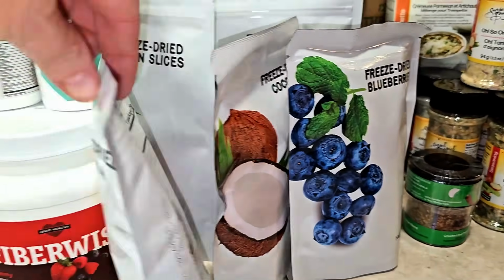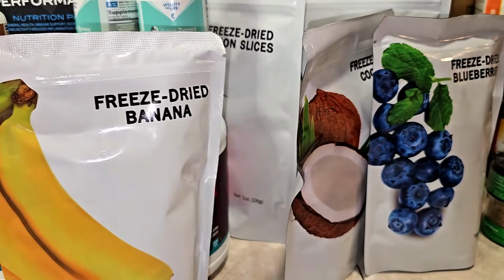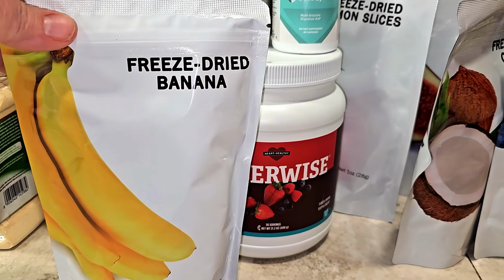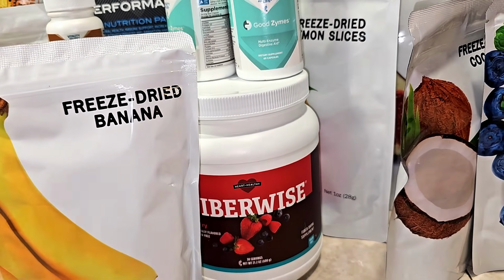Next, I've got some new freeze-dried items that we have been really, really excited to try. This has been highly anticipated. Well, these are not new items. These are ones we've had before. Actually, I don't think we've tried the banana before, but my daughter is a huge fan of freeze-dried bananas when we used to get them from Thrive Life. So I wanted to try these.